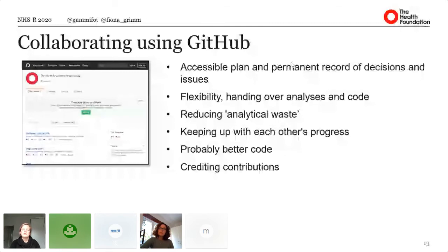We also think that it makes you write better code, and that's because you're forced to document things in a way that you wouldn't if it's just hidden away in a folder on your laptop. And it means that you remove that commented code that probably shouldn't be there, and you add another comment just to make things clearer. A slightly unexpected benefit of using GitHub is that it's a lot easier to credit contributions.